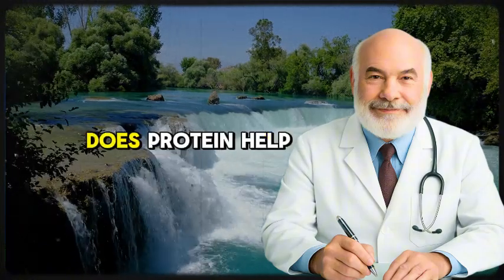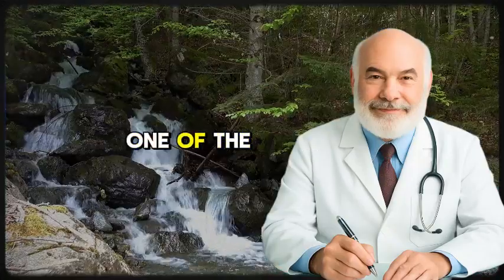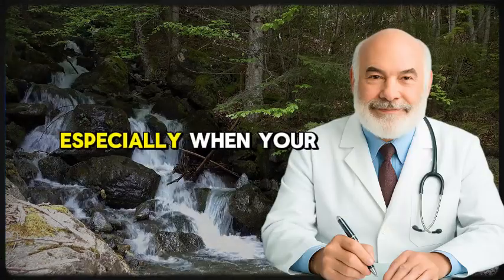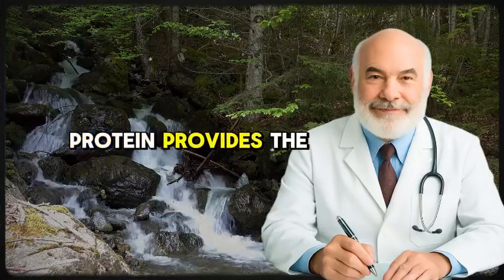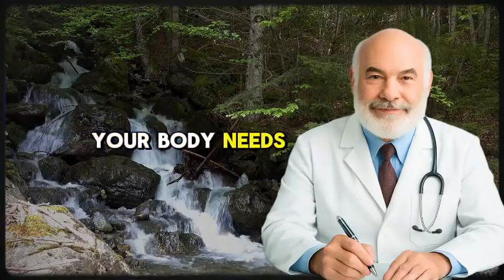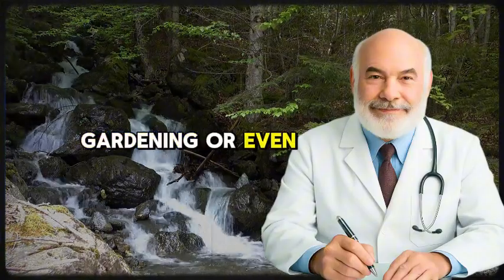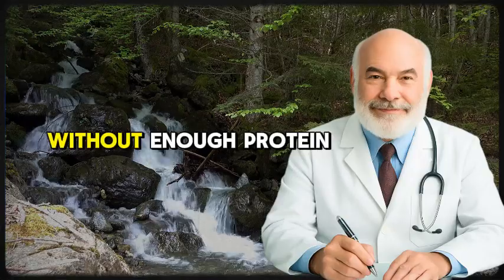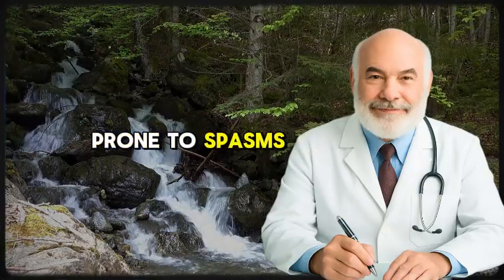But how exactly does protein help prevent those painful cramps? Muscle fatigue is one of the leading causes of cramps, especially when your muscles are overworked or undernourished. Protein provides the amino acids your body needs to rebuild muscle fibers after daily activities like walking, gardening, or even climbing stairs. Without enough protein, your muscles can become weak and prone to spasms.